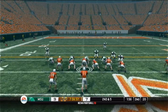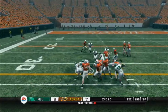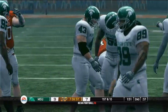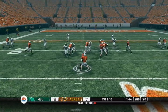They line up in the shotgun. Nice run there. 7 yards there for the halfback, and he also picks up a new set of downs. Great run here by the running back on the counter play. That makes this run so good, but it's the fact that he picked up the first.